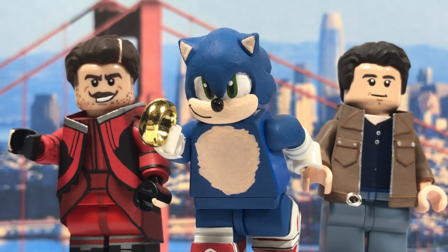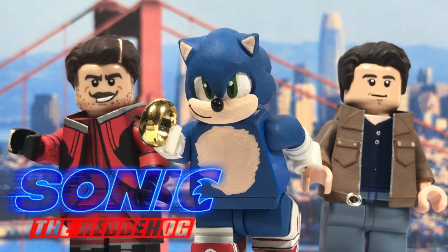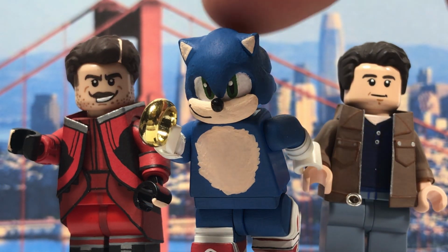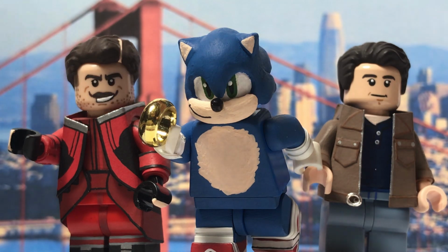And today I'm showing you 3 minifigures from the new 2020 Sonic the Hedgehog movie, which we waited quite a year on for this new Sonic redesign. He looks pretty cool. So in this lineup I have Sonic the Hedgehog, of course, Tom Wachowski, and then Dr.